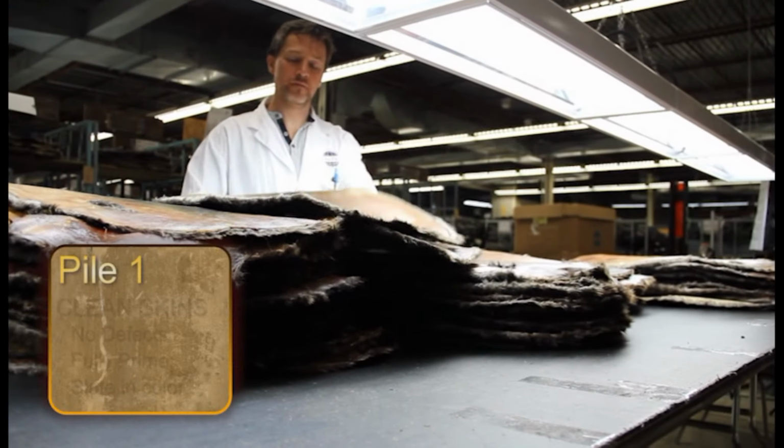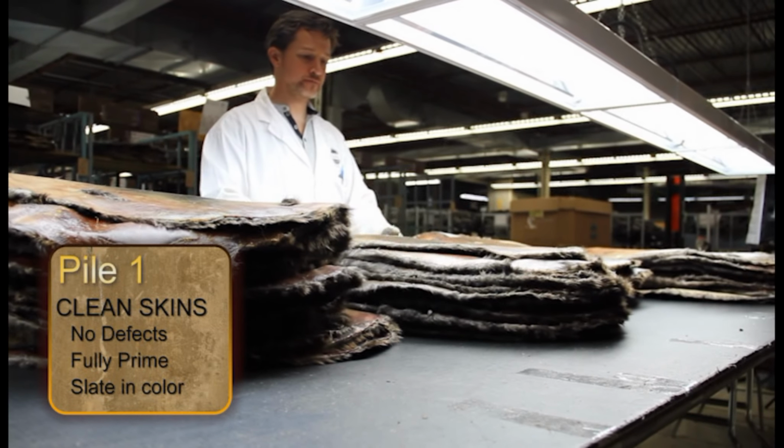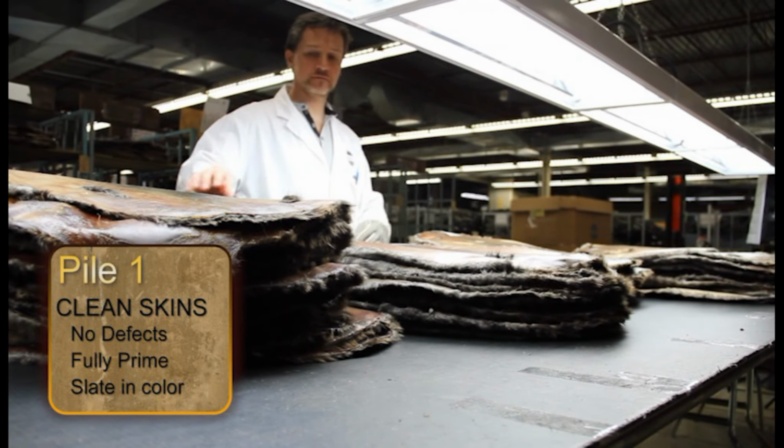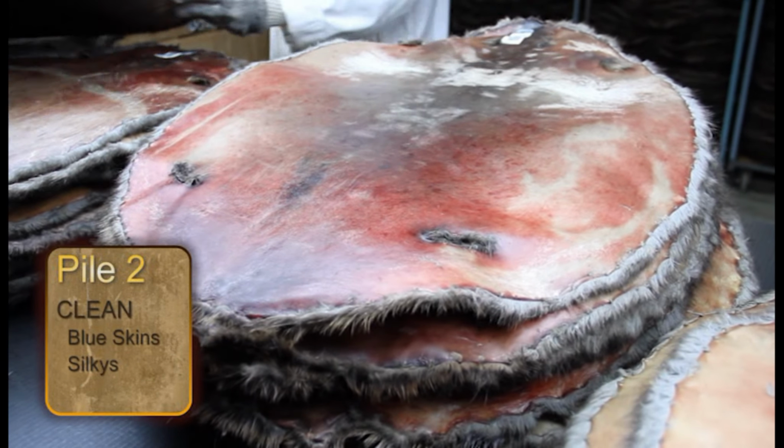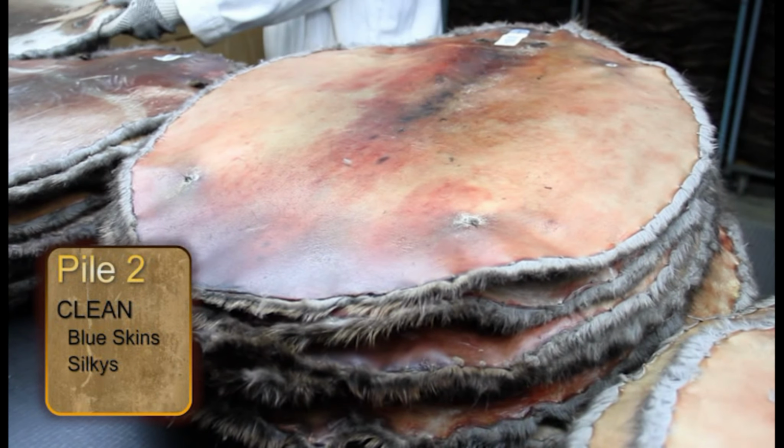The first thing that we're looking for when we grade a beaver pelt are the defects on the leather. These can range from bite marks, sew holes, bullet holes, trap marks, snares, things like that. First pile are the ones that have no defects, clean skins. This pile includes skins that are fully prime and slaty in color. Second pile are clean but blue skins, Silkys.